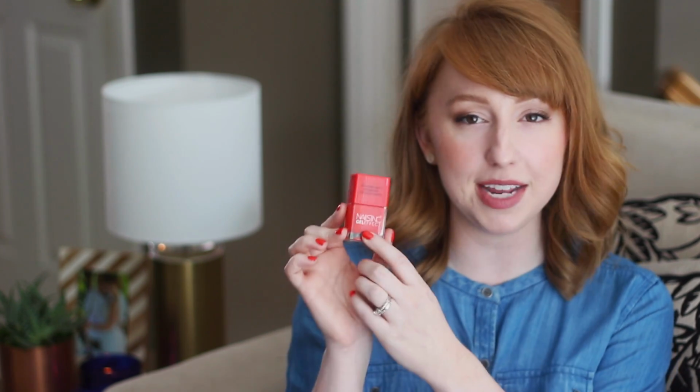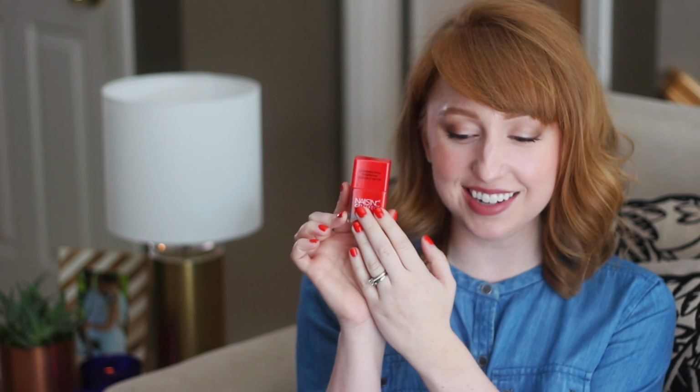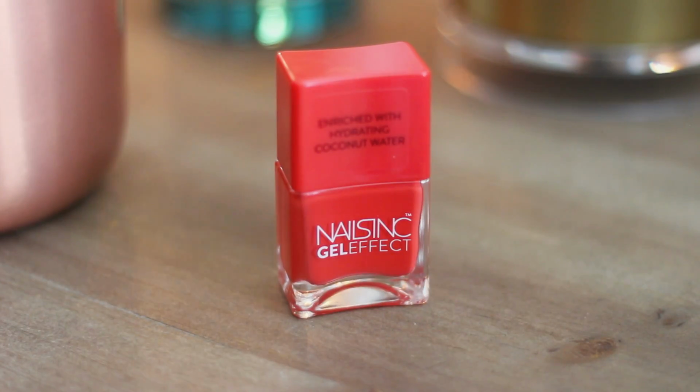And last but not least, I have the nail polish that I'm currently wearing. I have been on the hunt for the perfect coral, and I had this specific shade in my mind. Everything I found was either too red or too orange, and I wanted to wait until I found this perfect shade. And one day browsing through Sephora, I saw a display from Nails Inc. These are the gel effect, but they're the coconut water ones. And this color in particular is called Charlotte Villas. This is exactly what was in my mind.